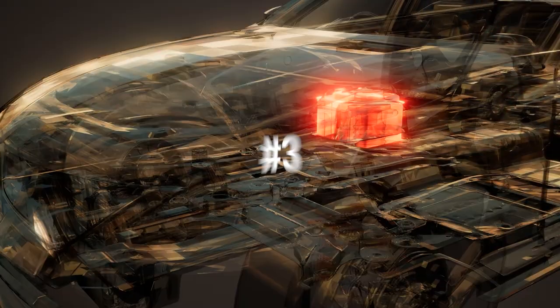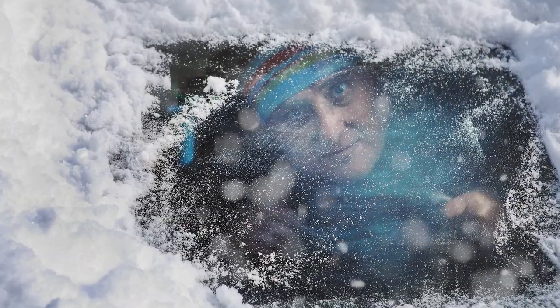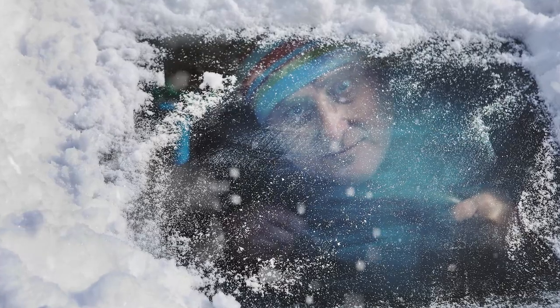Finally, the age of your battery is a factor. Car batteries typically last between 3 and 6 years, but there are a lot of factors that can shorten the lifespan of a battery. That's why it's a good idea to make battery state of health tests part of your vehicle's maintenance routine. So don't wait until the next Arctic blast totally kills your battery.